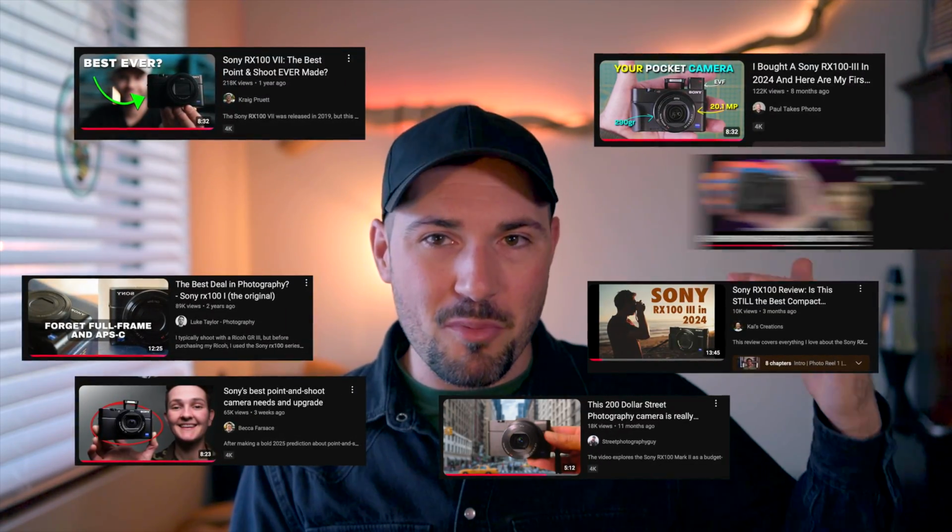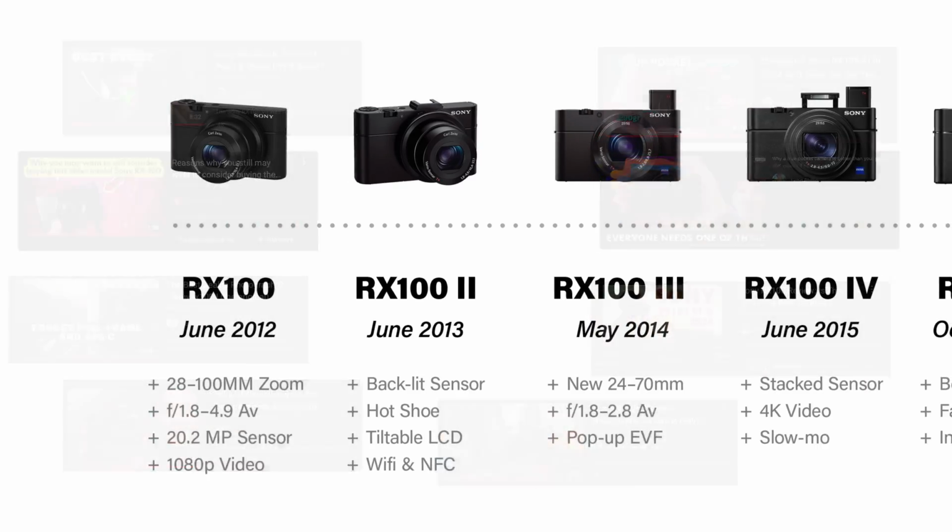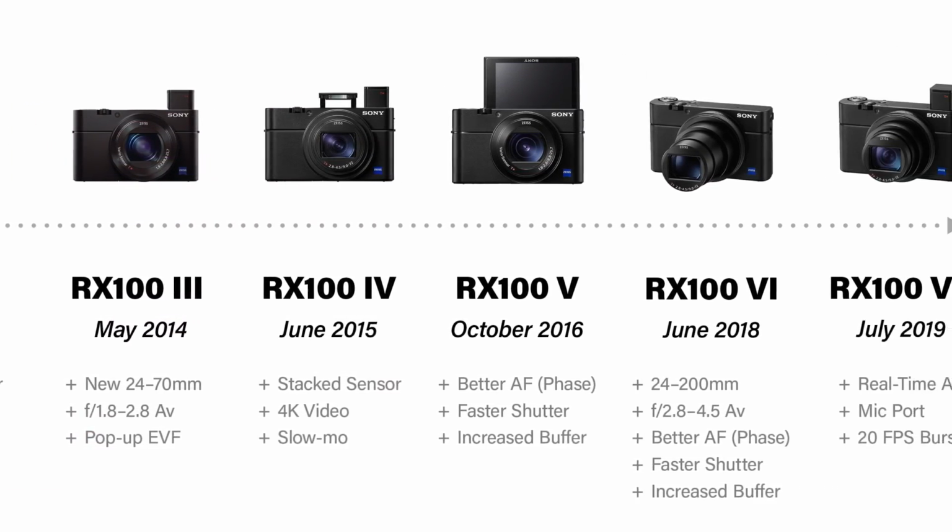Even as I was looking up review videos, I kept seeing more and more YouTubers start recommending these older cameras to take as point and shoots. So the RX100 line goes from 1 to 7.